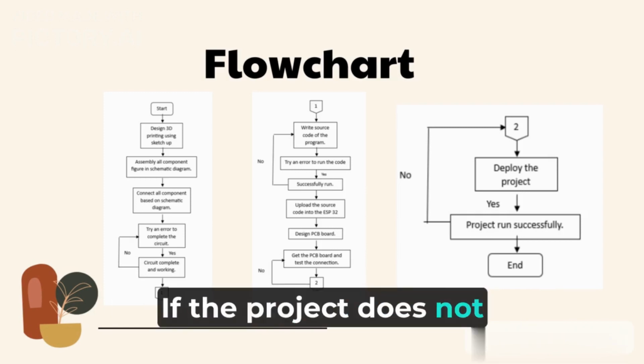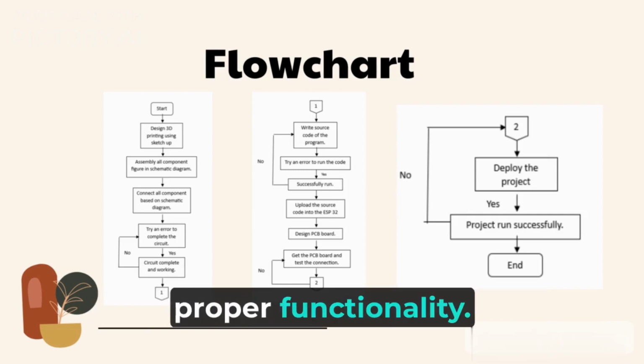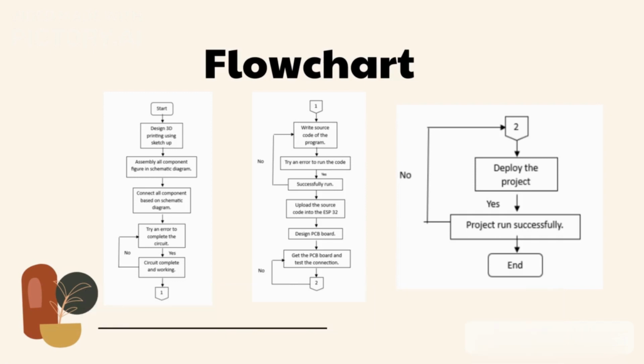If the project does not run successfully, we may need to go back to the troubleshooting stage or make further adjustments to ensure proper functionality. End. The flowchart ends with the end symbol, indicating the completion of the process.